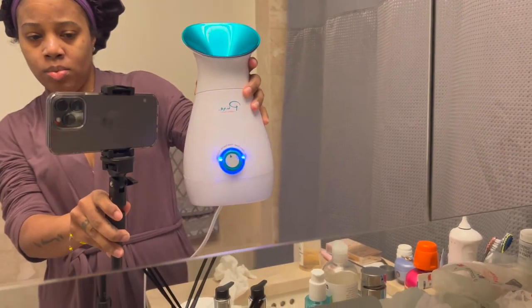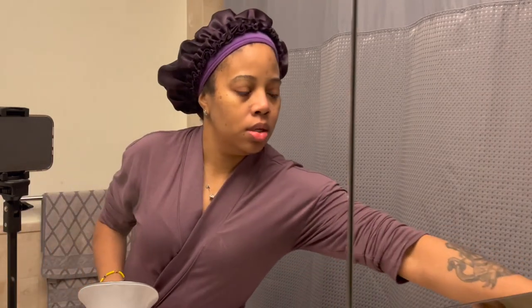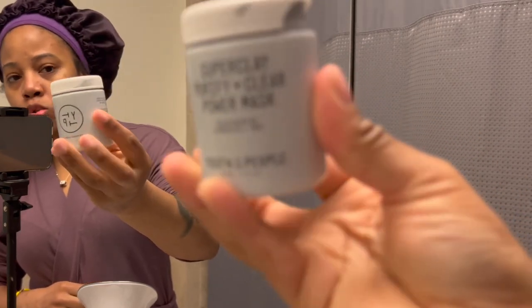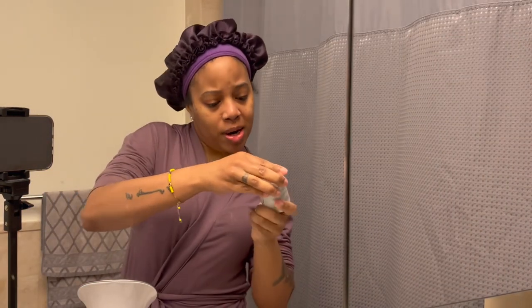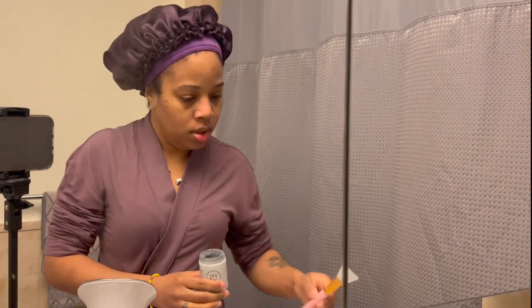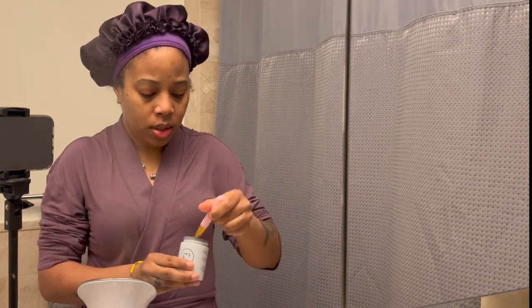So I'm gonna let this warm up and I'm gonna go ahead and apply my mask to my face now, while the steamer is ready, and I'll just go ahead and face this way so it's closer to me. And again, this is the face mask I'm gonna be applying. It is the Super Clay Purifier and Clear Power Mask. And I'm gonna apply it everywhere but under my eyes because I'm gonna be putting my eye patches on.